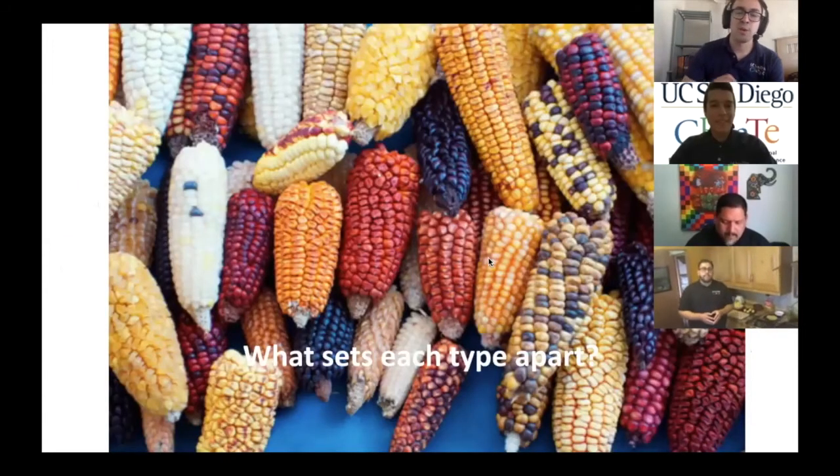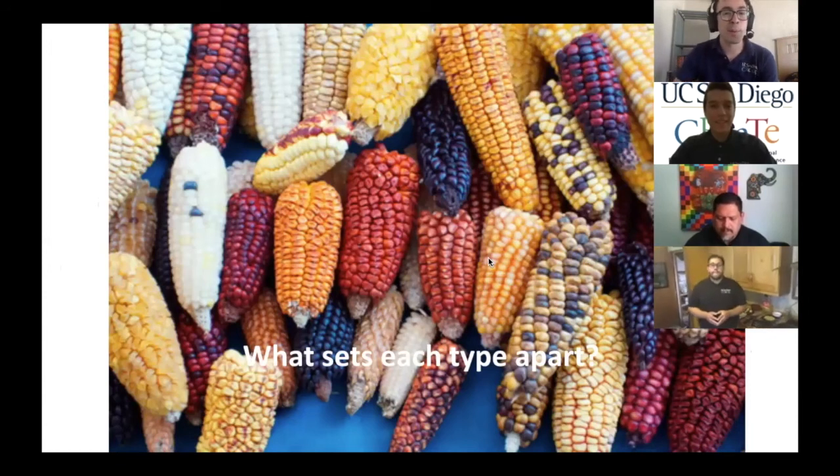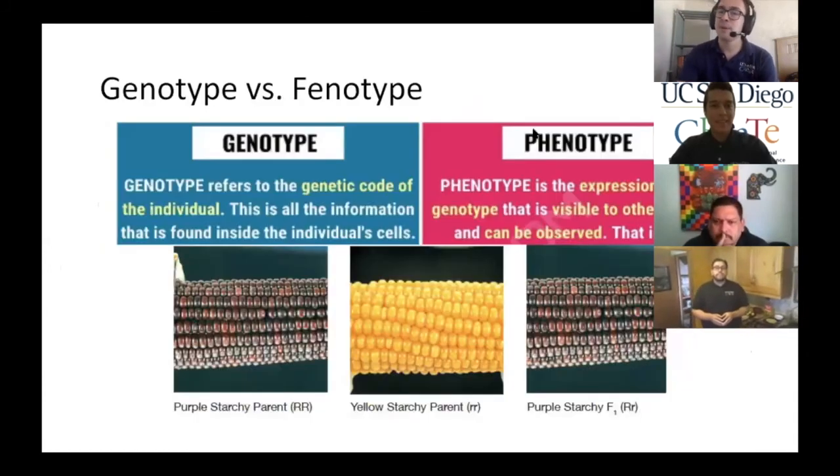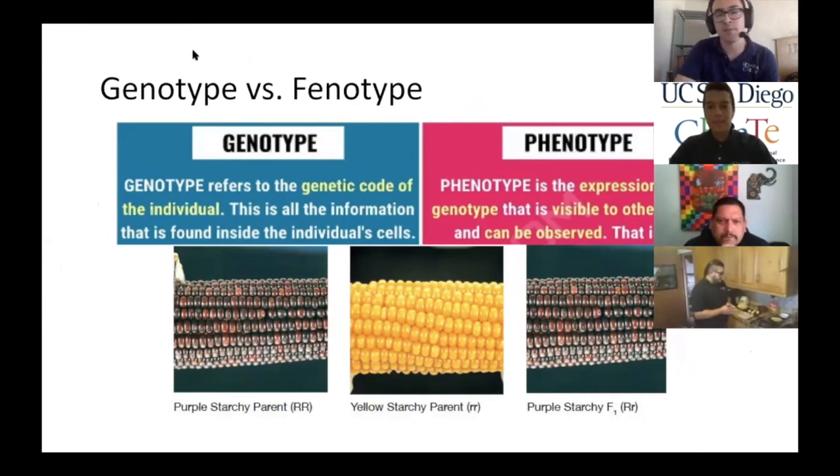All right. So now let's think a little bit more about what sets each of those corns that we previously saw apart from each other. Now we're going to talk about genetics. I'm not going to get ahead of myself and give you a complete breakdown of genetics, but what I want you to take away from my part of the lesson is the differences between genotype and phenotype.